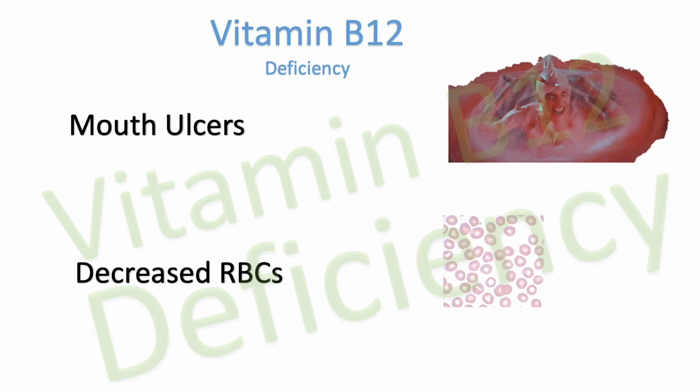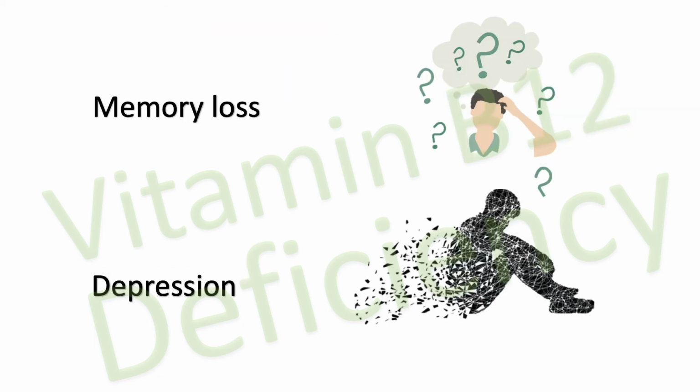Let's find vitamin B12 deficiency. It can cause mouth ulcers. It decreases RBCs in blood. It causes memory loss and depression.